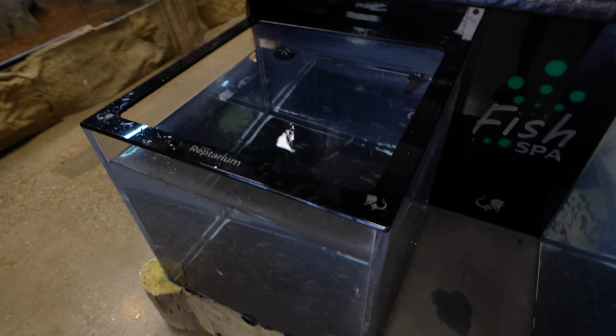Alright guys, I don't know if you know, but we've got the fish spot here at the Reptarium. Of course, these guys love to eat your dead skin, but we want to try something a little different today. Let's check it out. Here goes nothing.